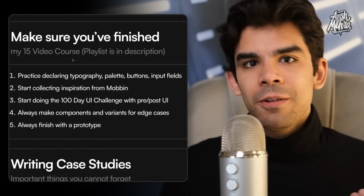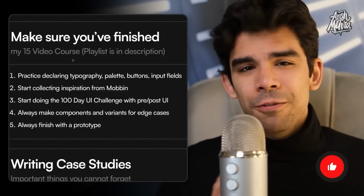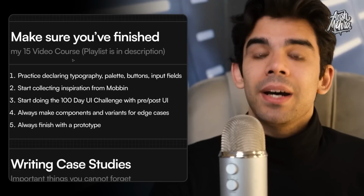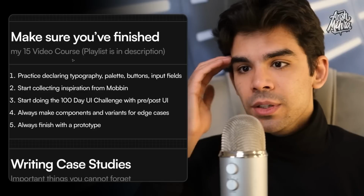And I recommend everyone to even declare the palettes and typography. It is completely okay if you want to shift a few colors here and there. You don't have to trace a UI. The intent here is to make you understand how spacing works, how hierarchy works, how components are declared, and when you're adding component properties, what is the thought process.